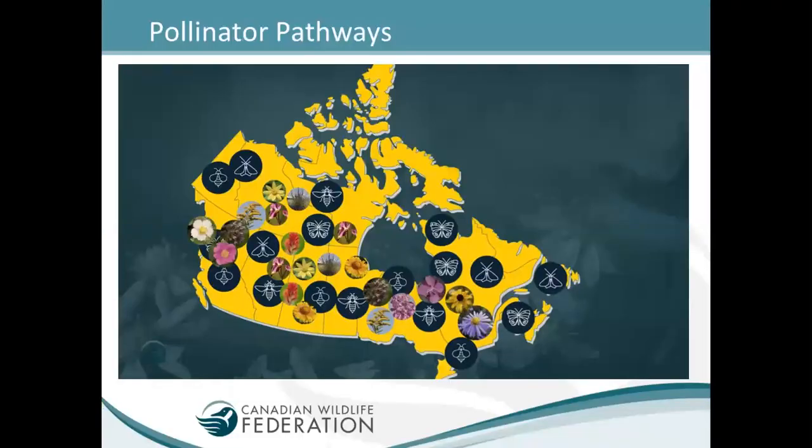So here's a bit of a visual of our vision. We envision that together with provinces, with municipalities, and the federal government, over time, we could recover pathways for pollinators all across Canada, on our roadways, on all of our rights of way, in a manner that is appropriate for what we need to do to address the problem. So we envision that that could be laid out, and we can do that in partnership.